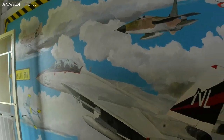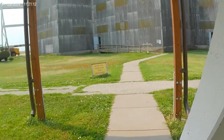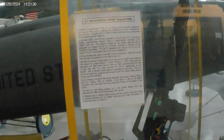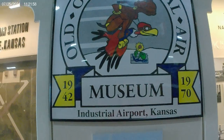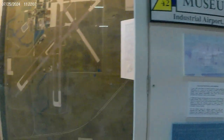And you've got the hangar out this door out here. Now we'll be doing that. The hangar door is right here, and we'll be going out here in a little bit, but we're not quite ready yet. We've got to continue to look around here a little bit. This is a demonstration M16A1 assault rifle, for demonstration purposes only. I've seen these before. So let's go on down. Naval Air Station, Olathe, Kansas. The old Olathe Naval Air Museum, Industrial Airport, Kansas. Wow, they got these all over the place.